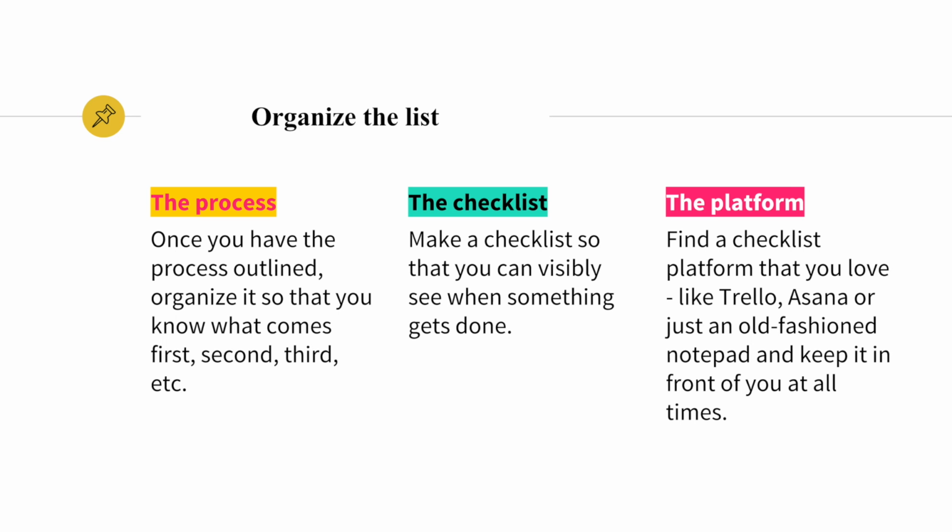So we'll say, okay, we need to film videos. We need to film video A. We need to film video B. We need to upload to Thinkific. We need to hook text notes in Thinkific, all of these things. And we will organize the process in a way where we know these things need to be done first, second, third, fourth, etc. Then we will put it in a checklist so that you can visibly see when something gets done.